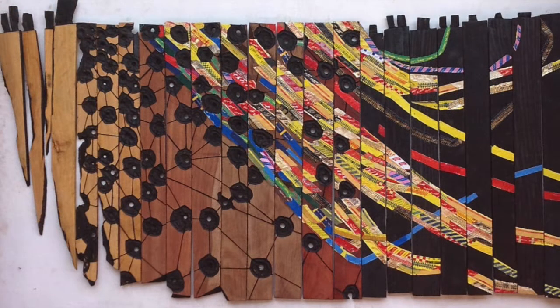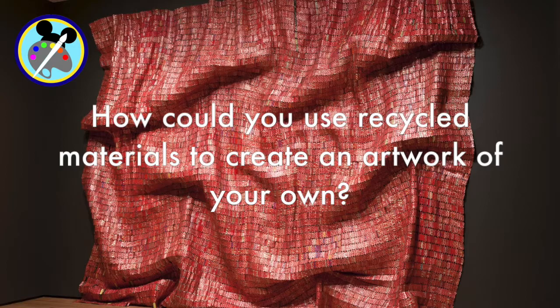His use of recycled African materials highlights that there are some places in the world where people have to reuse materials out of need rather than as a choice. How could you use recycled materials to create an artwork of your own?